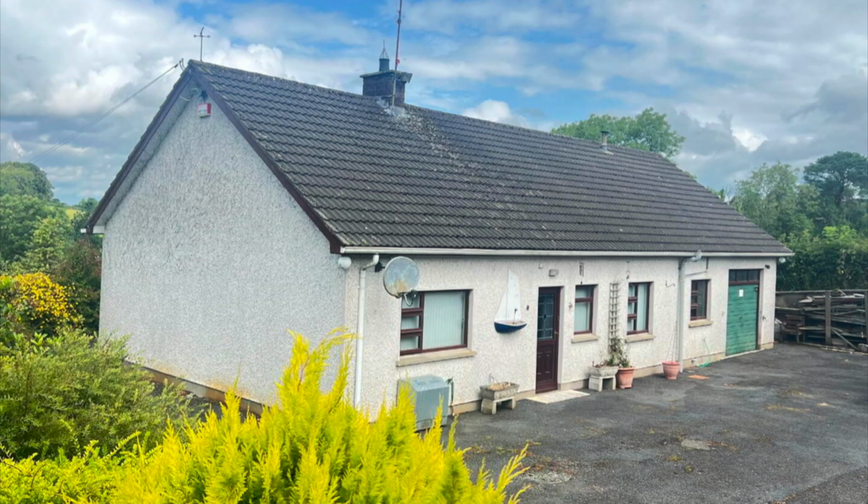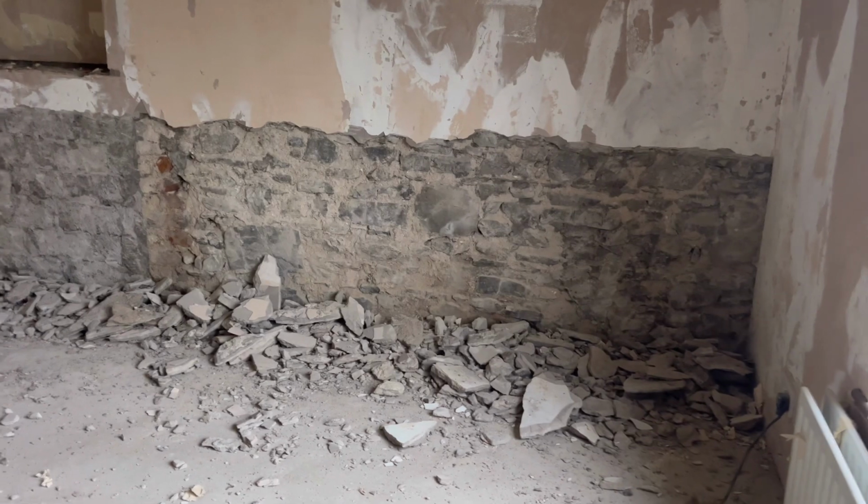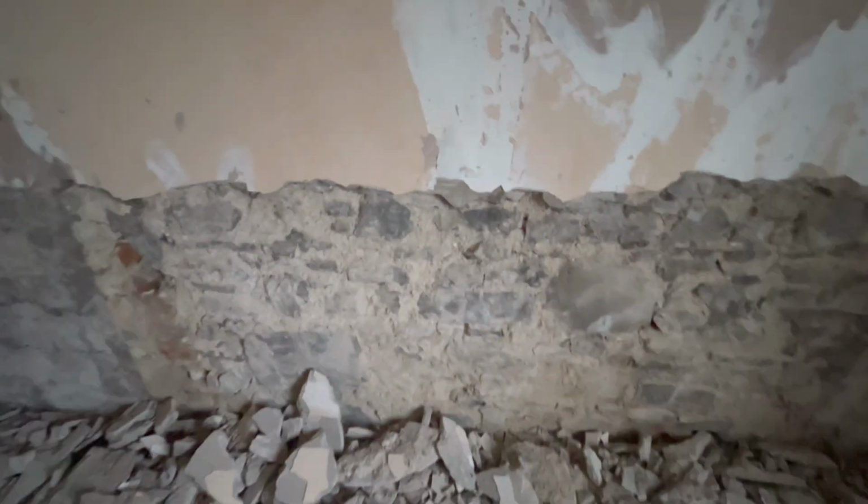When we were doing our renovations, we had to strip back some plaster from the walls, and we did find all the original stone walls. You can see them here. And then there was lots of patched block work. I'm not sure, they could have been old doorways. You can see it here.